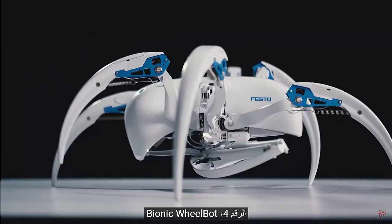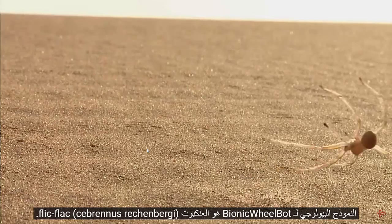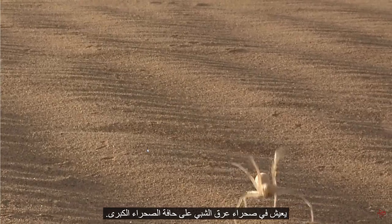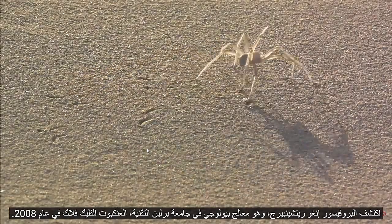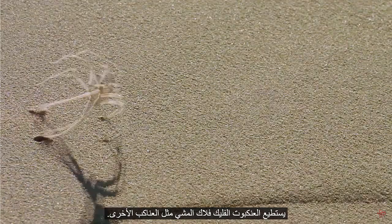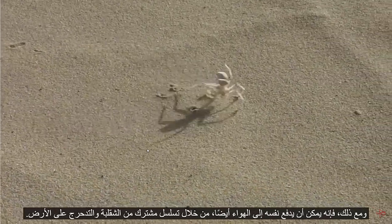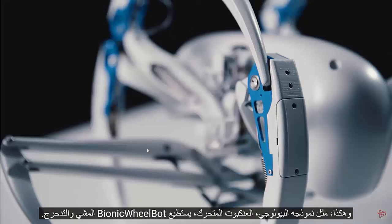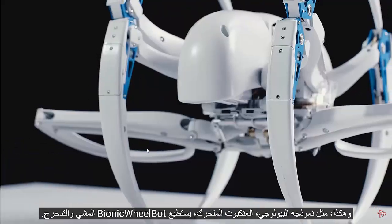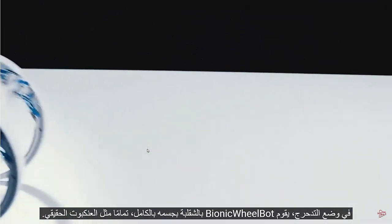Number 4. Bionic Wheelbot. The biological model for the bionic wheelbot is the flic-flac spider. It lives in the Erg Chebbi desert, on the edge of the Sahara. Professor Ingo Rechenberg, a bionics professor at the TU Berlin, discovered it there in 2008. The flic-flac spider can walk like other spiders. It can also propel itself into the air, however, with a combined sequence of somersaulting and rolling on the ground. So like its biological model, the bionic wheelbot can both walk and roll. In rolling mode, the bionic wheelbot does a somersault with its whole body, just like the real flic-flac spider.